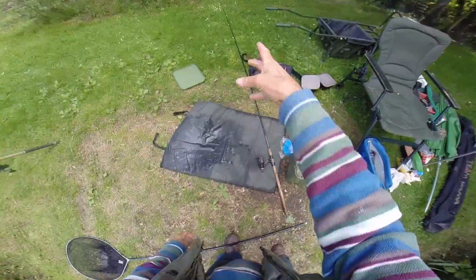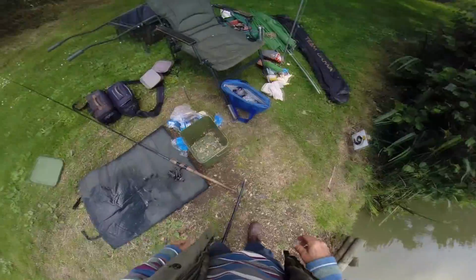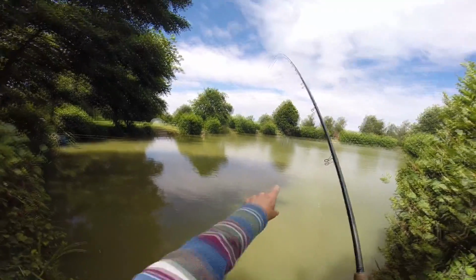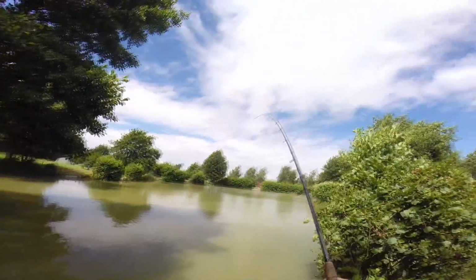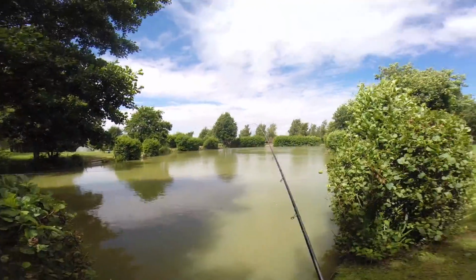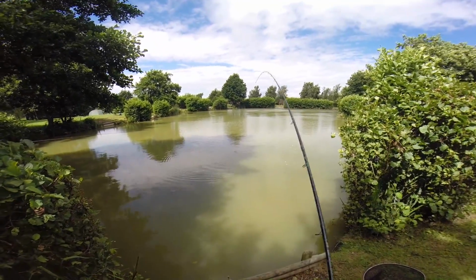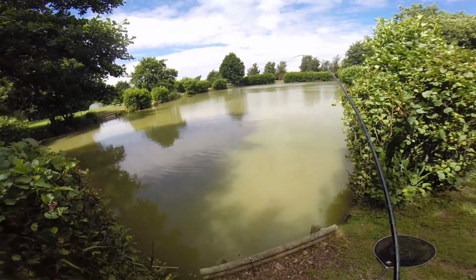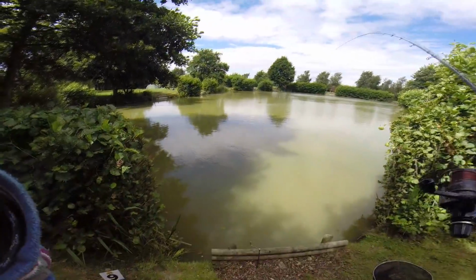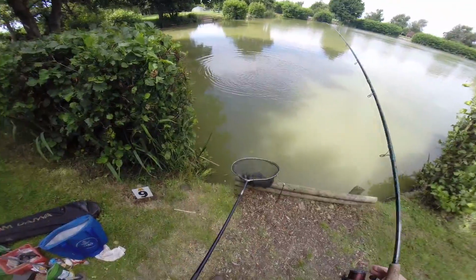I think I might plumb the depth out here, and see if it's a bit deeper and put a float out there. Well, I've gone out the same sort of distance Craig's gone out. Halfway through a sandwich, the float went. Oh. Crunching away on my meal, and he was crunching away on his. I haven't got it yet, though.